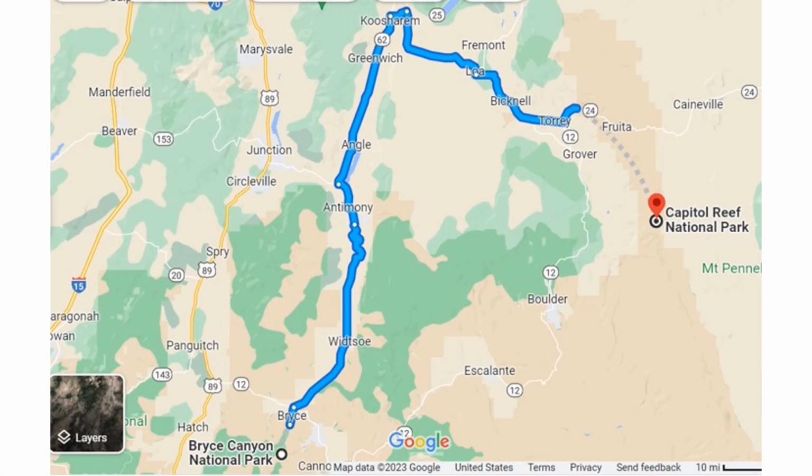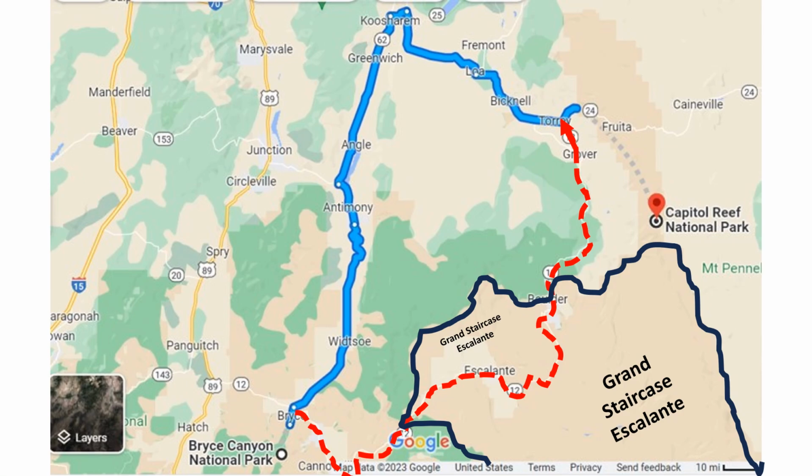So when you use Google Maps and you want to go from Bryce Canyon to the town nearest Capitol Reef where we were going to stay, Torrey, Utah, it recommended this route, but I wanted to take the other route that goes through Grand Staircase so I could take a look at it. And that's the way we went.